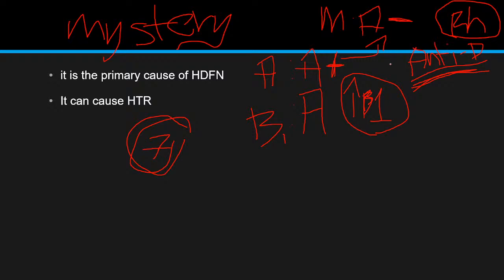So by virtue, they will have an antithetical relation. Now, when I say antithetical, antithetical means you will produce antibodies against what? Against the blood group that you don't have. In this case, the mother produces anti-D because she does not have the D antigen. Do you get it? That is why she produced anti-D.